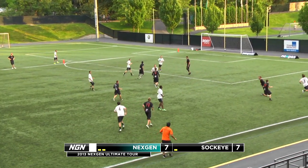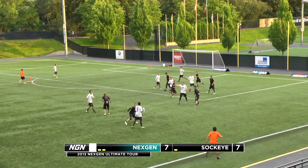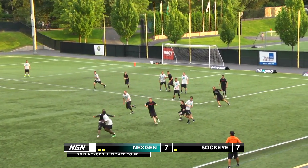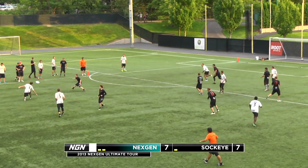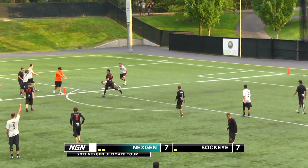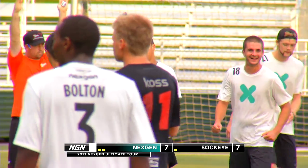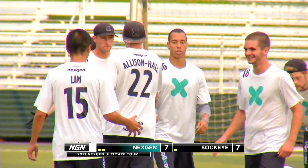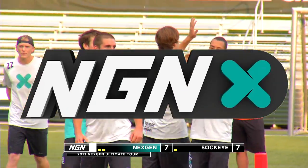Clark to Bolton. Great patience from NexGen. All seem very composed with the disc. Clark blitzing up line, but Bolton swings easily to Montague, and Montague is going to blade in the backhand to a bidding Trent Dillon. NexGen is making plays, and they go into halftime with a 1-break lead.